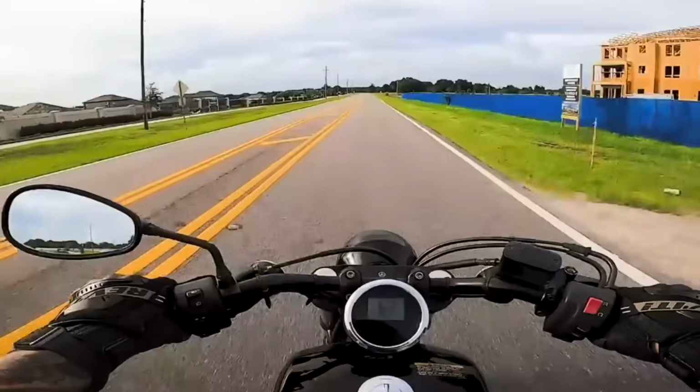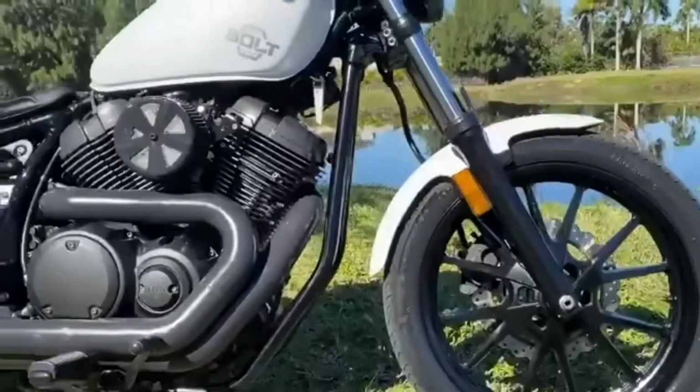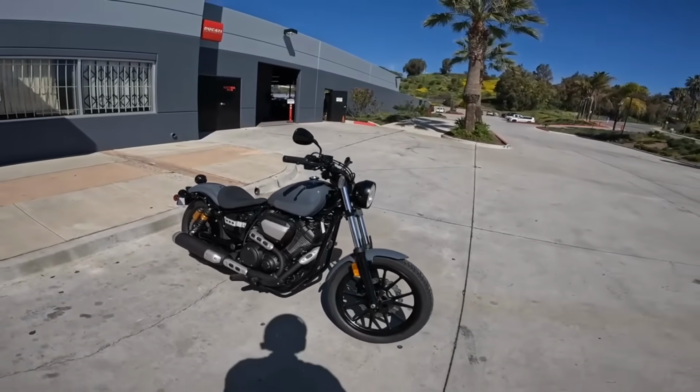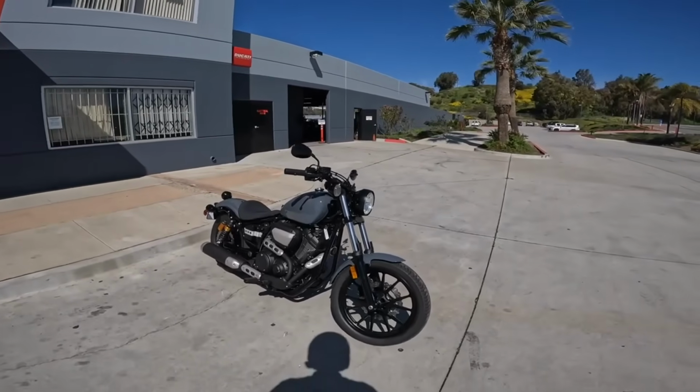The matte graphite bodywork isn't just a cosmetic touch, it's the new identity for a bike that once blended in too easily. Now it stands out in all the right ways. Clean lines, blacked-out mechanicals, and an aggressive stance that looks built for muscle even at a stoplight.